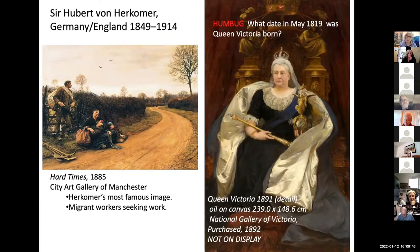He was one of the key Victorian social realists. They were a group of artists, along with Frank Hole, whom we'll see later, whose work was considered gritty. You see an example on the left. He published for many years in the magazine called The Graphic.